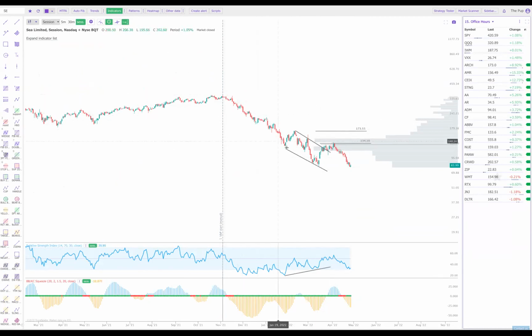Seeing flushes, right? Big move down, counter trend rally, not really that great. Push down, tries to rally again, not great. Pushes down, tries to rally again, not great. Pushes down. So yeah, it's just not looking great for SE, unfortunately.